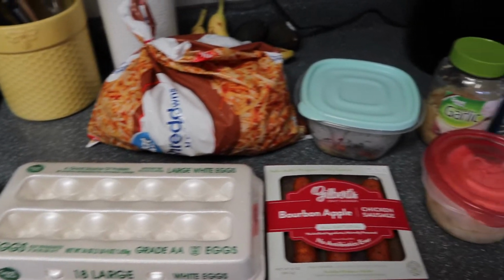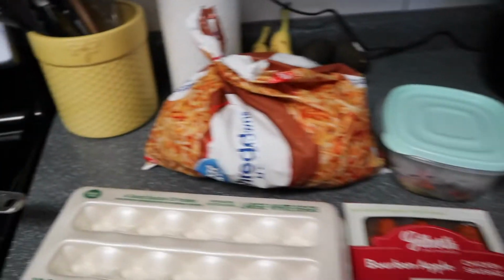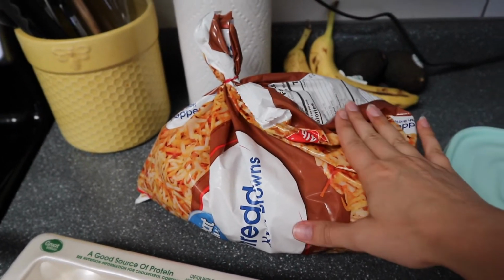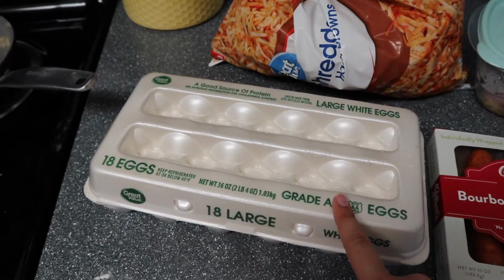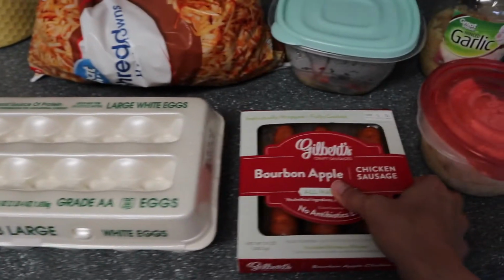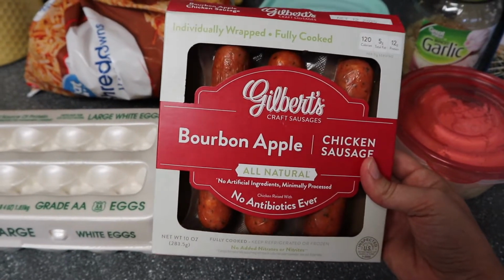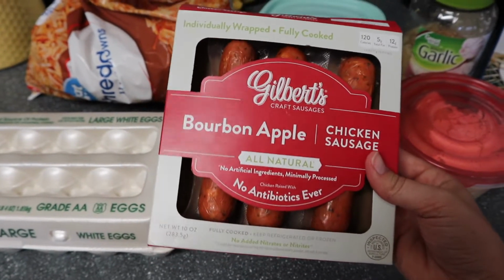So here is everything that we're gonna use in the hash this morning. Obviously, we have our shredded hash brown potatoes. This is literally a massive bag. It's the smallest one they had at Walmart. And then of course we have our eggs. I think I'm gonna do 2 of these. And then we have this chicken and apple sausage from Target, actually, the bourbon apple one. It is really good. I already tried it, so we're gonna include that.